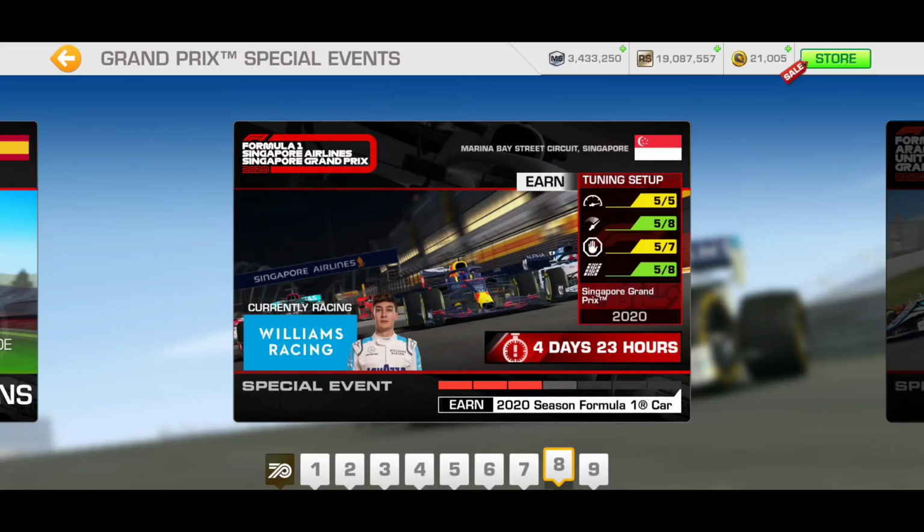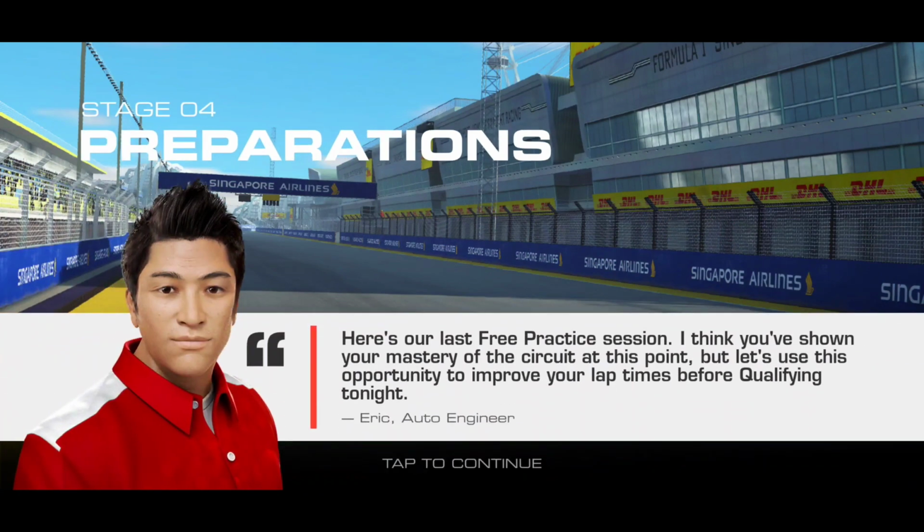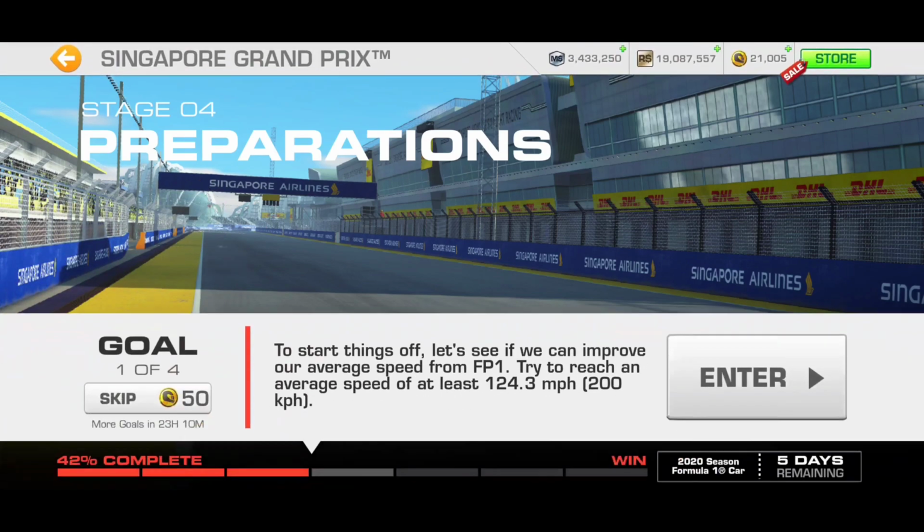Alright, stage 4 of Singapore Grand Prix 2020 preparations. Alright, what do we got? Last free practice session. Alright, and then we'll be heading into the qualifying tomorrow for stage 5. But for now, 4 goals, and looks like we're going to be starting out with an average speed challenge.